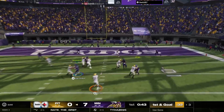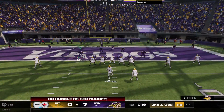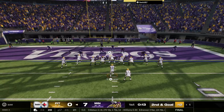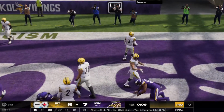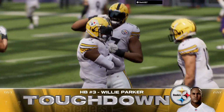Shotgun snap to Fields. Cut near the goal line. And he's brought down real close to that goal line at the 1. Offense up to the line fast. They'll send him up the middle. And he falls through the defense for a touchdown. The Steelers reach pay dirt for the first time this game.